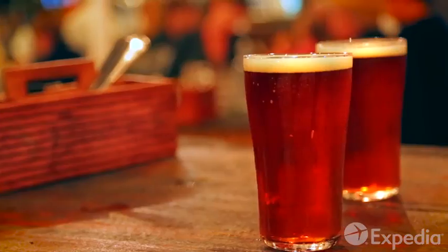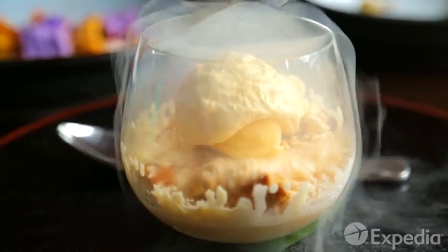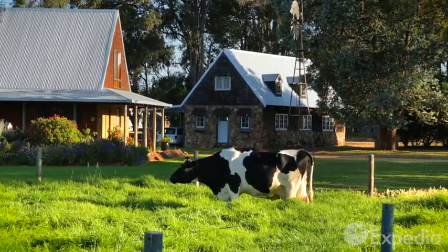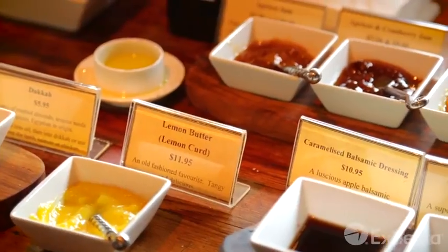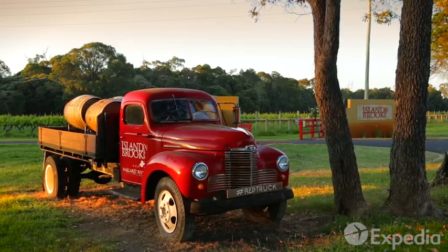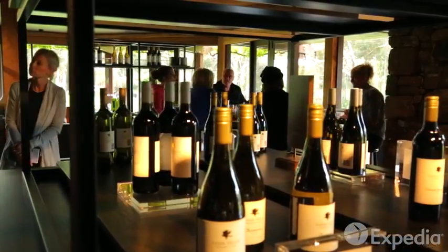There are beers brewed with pure rainwater, ice creams and cheeses courtesy of the most contented cows you're ever likely to see, and olive oils and preserves crafted with passion and love. But it all comes together, the climate, the soils, the people, in the wines.